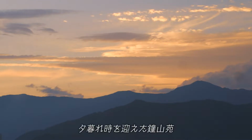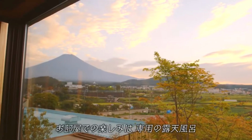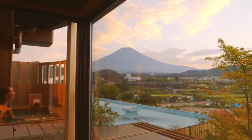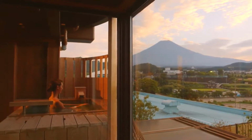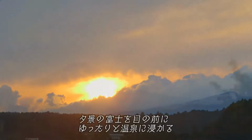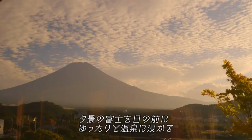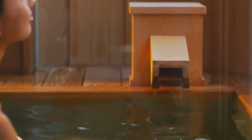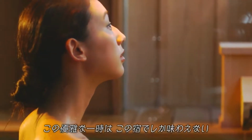The sun sets on Kaneyamaen. You can enjoy this private open-air bath attached to your room. Take your time soaking in this hot spring bath as the night view of Mount Fuji unfolds before your eyes. It's something that can be experienced nowhere else.